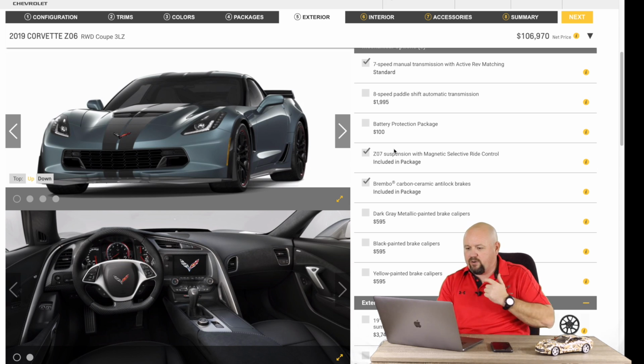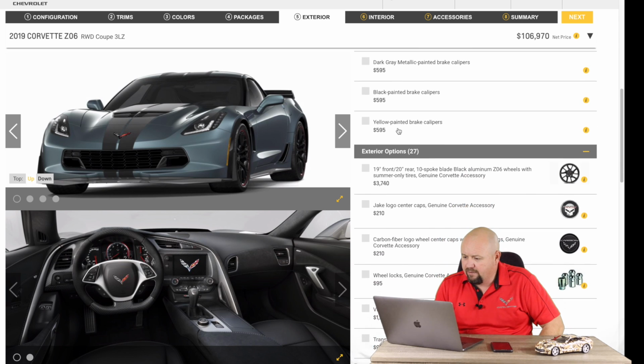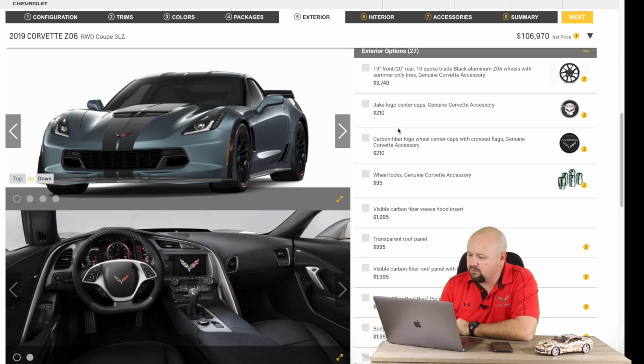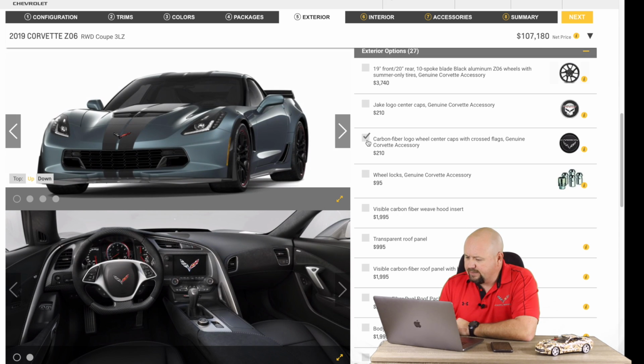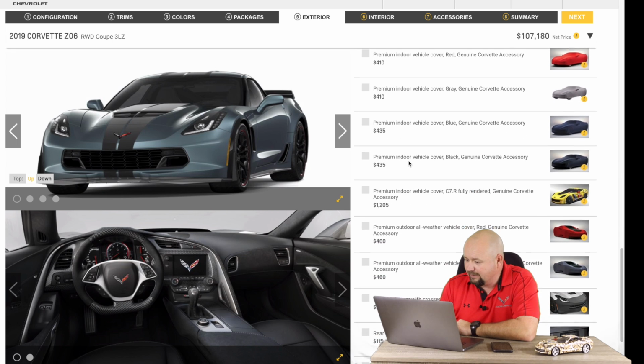Now, as we come further down into exterior options, I am going with the carbon fiber logo. Had that on my ZR1. I like the nice little cap that goes there on the wheel. And let's see, they've got so many accessories. It's car covers and everything else you can imagine in this thing.